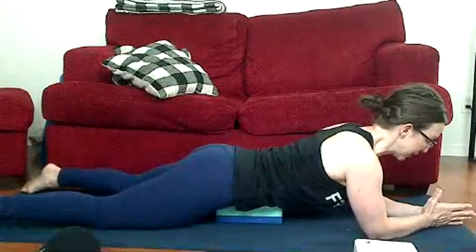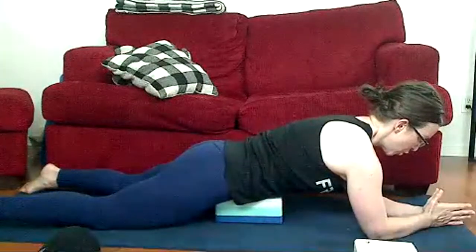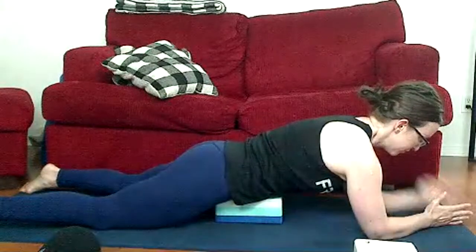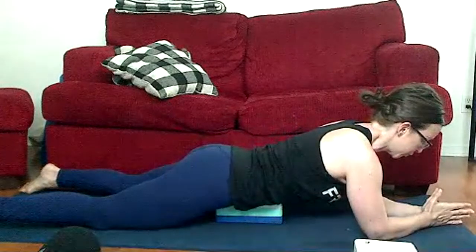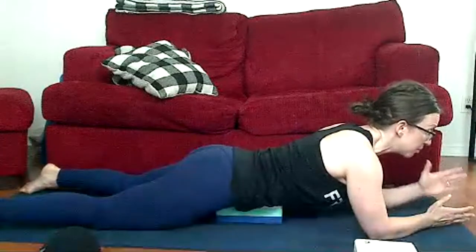Don't worry if you get off my count. Do them in your own time. We're going to go for about 5 of these breaths. So whenever you're ready, we're going to inhale, fill up. Hold there for a count. Exhale through the mouth. I want you to hear your breath. I want it to be audible, and I want you to let that exhale completely go.